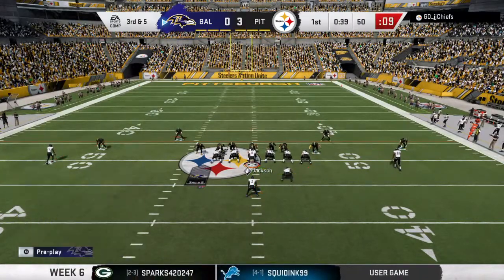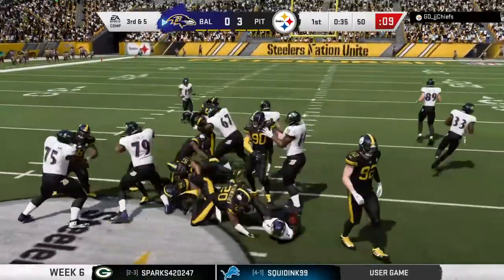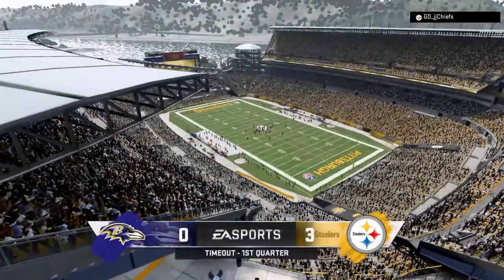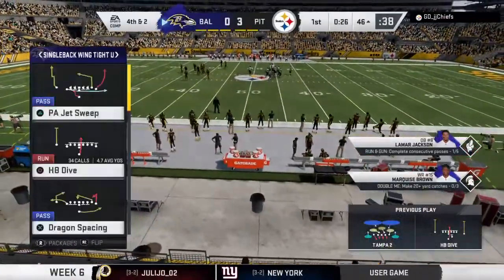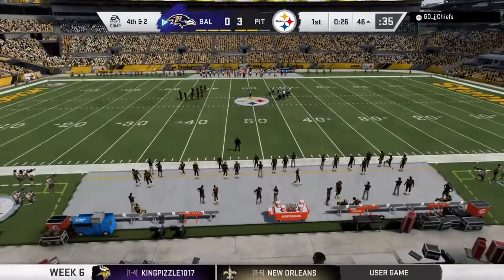On 3rd down, and he's going to be taken down here still a couple yards short of the first. The offense staying out. They're going to go on 4th and 2. Now the defense going to use the first of their timeouts. They'll have 2 remaining as we step aside here in this first quarter.